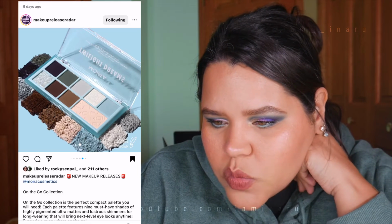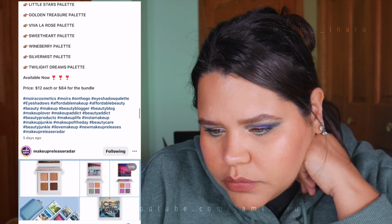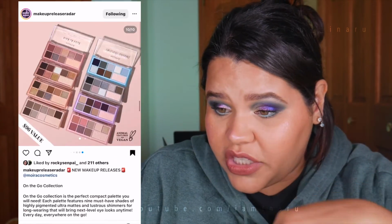Twilight. So, ooh, I see one that I like. Can you guess which one it is? No. This one is pretty. This is Wineberry. I like this one. I like this one a lot, the gray one. I don't know what's going on with me. And this one, which is this one? Twilight. The Twilight one. I'm gonna pick up this one. Is it available? No. $12 each?